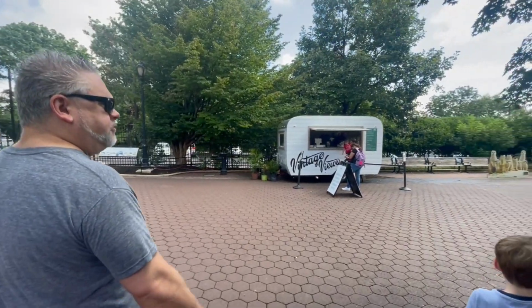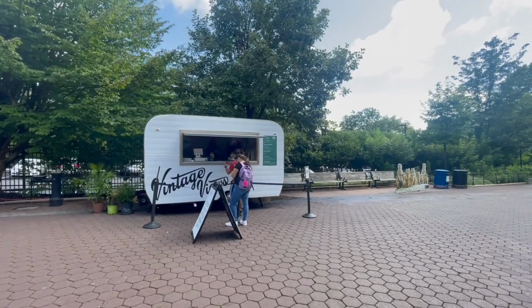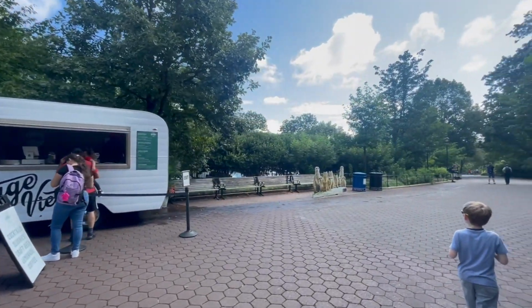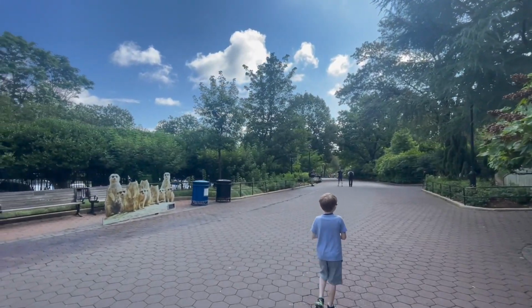We're gonna move right along, but I love that you can get cocktails, slushies, craft beer, lemonade, or coffee at the Vintage Views trailer.